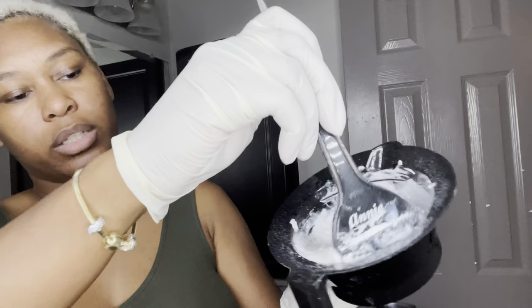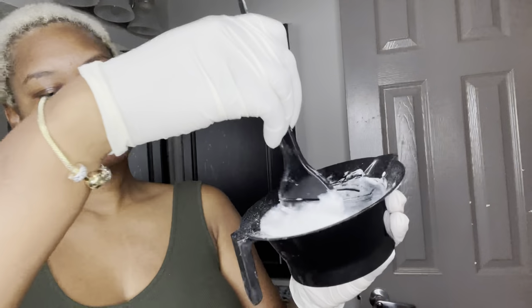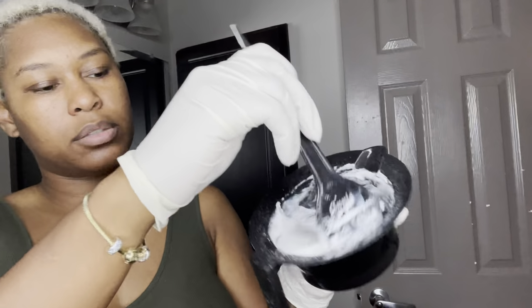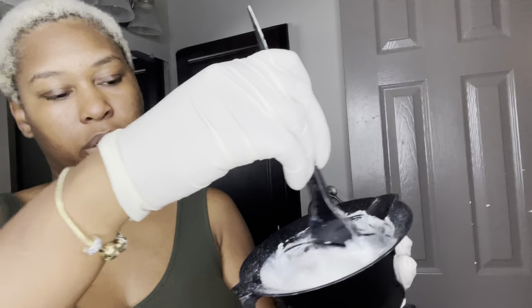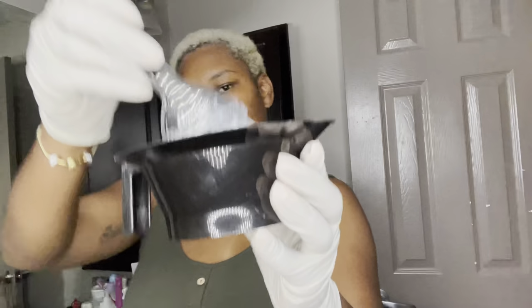I have to splash it, guys, because this is bleach, and just be careful if you're doing this on yourself. So we got a nice consistency. I don't know why this bothers my allergies. I mean, because bleach, you know, but keep mixing that up, right? Good consistency now. Looks good. Woo, it's already starting.